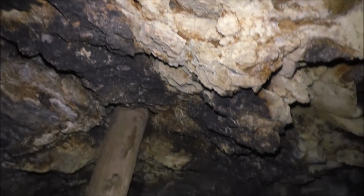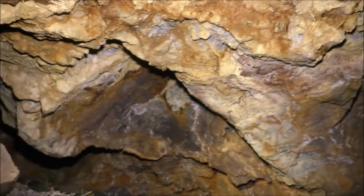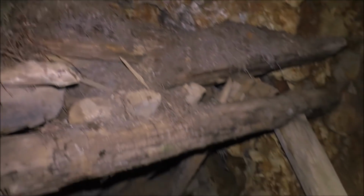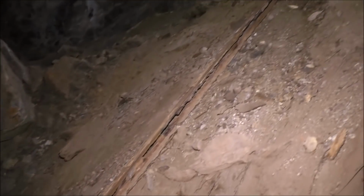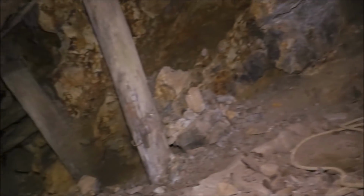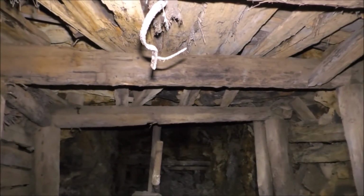Yeah, pretty neat. A bunch of stalls, and there's some old walls. There's some rats here. There's some railway track here. They probably had a big winch up here to pull a bunch of ore up.